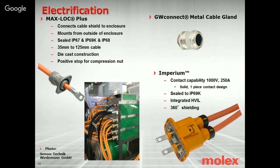Another product that we have is shown here. This is the Imperium. It's a solid contact. That's extremely good for vibration with 360-degree shielding down to the earth.